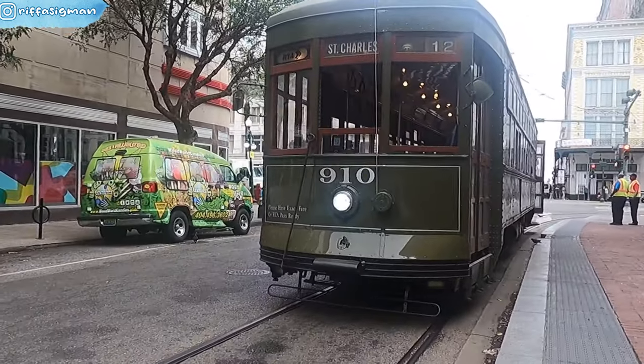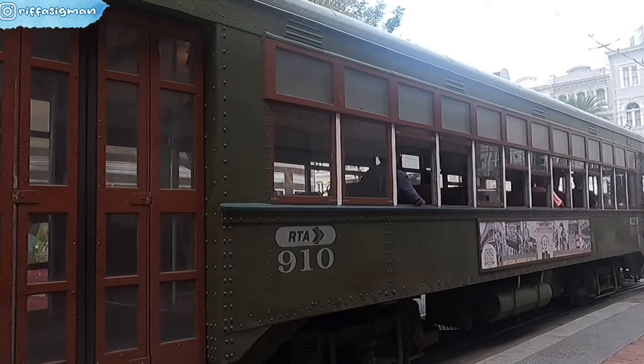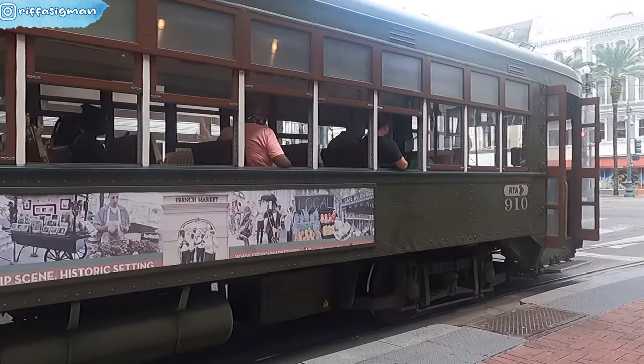And the last thing that I loved and enjoyed so much doing was taking the streetcar. I took the streetcar every day to go places, and that was how I got to know more about New Orleans.